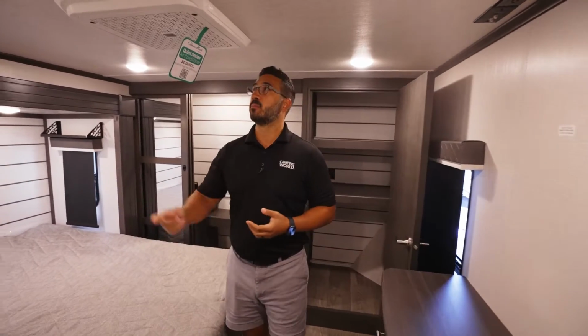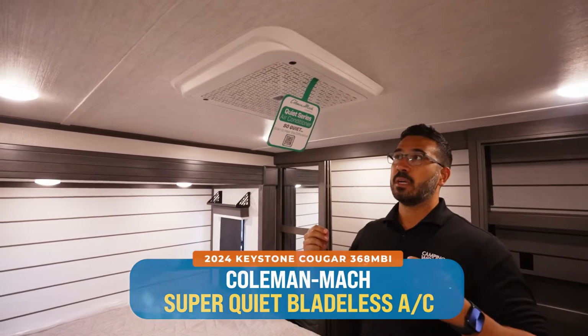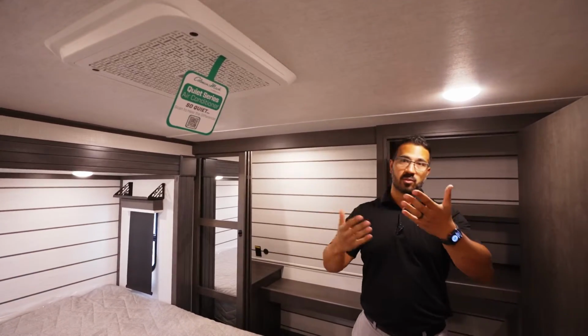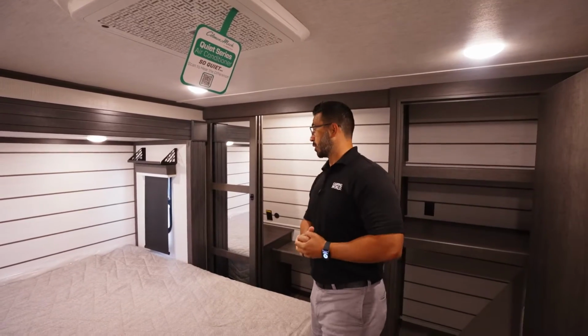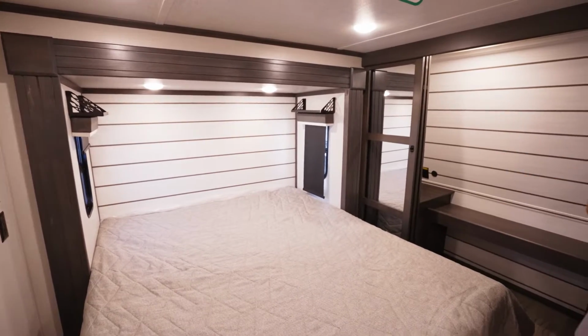Stepping into the bedroom, you'll see the second AC. Again, this is on. Now, it probably will be slightly louder just because it's right here. But again, that's pretty darn quiet, right? They do a fantastic job, and as you saw, it is 70 degrees even up in the bedroom, which is pretty darn good. We can see the bed is in a slide out, and on both sides, you have windows that open so you can get cross ventilation.